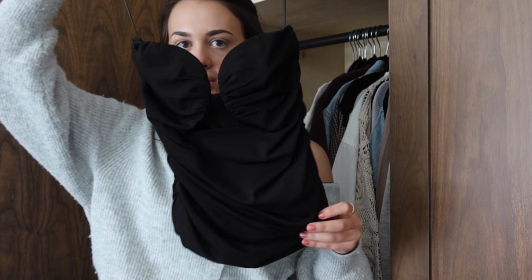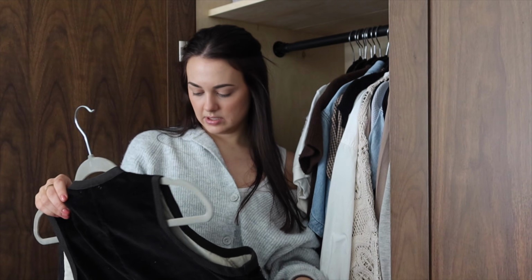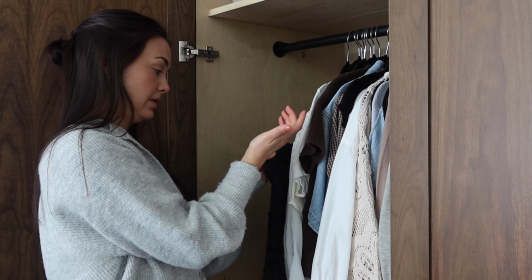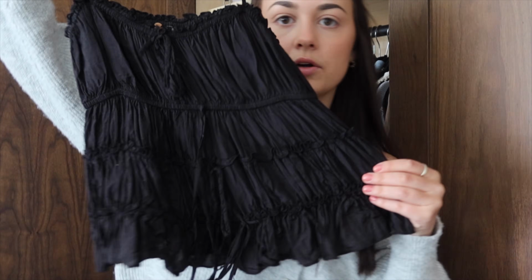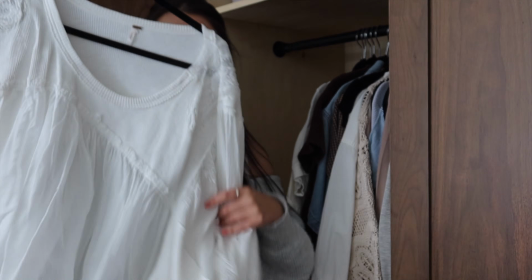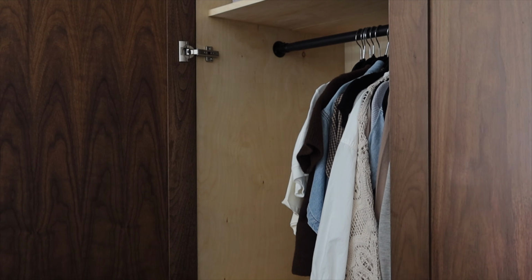Like this. I love this top. Now look, I thrifted this. And I think it was one of those things where it was just like the best thing in the thrift store when I went. It's gotta go. Sometimes I get trapped. This is a cute little tiered tank top. Oh my gosh, one of my faves. This was a Marshall's find. Need to keep that. Oh, we're officially in the short sleeves.